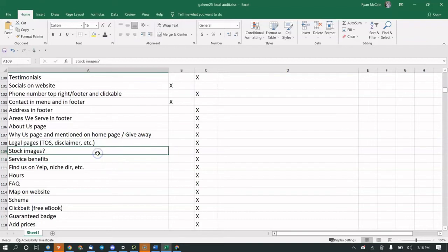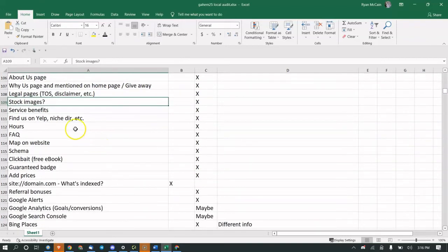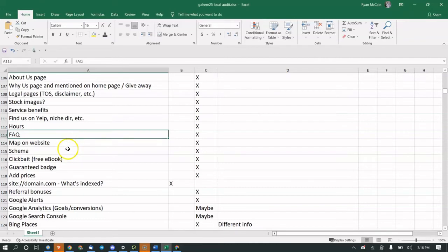Service benefits. So not only what the services are, but how do they benefit the client? Have links to find us on Yelp and all the niche directories on your homepage. Put the hours on your homepage. The FAQ, we went over that. It needs to be on your homepage. Put a map to your location on your website. You don't have that. Don't have schema implemented. Schema gives context to what the website and your business is. Add some code in the background.